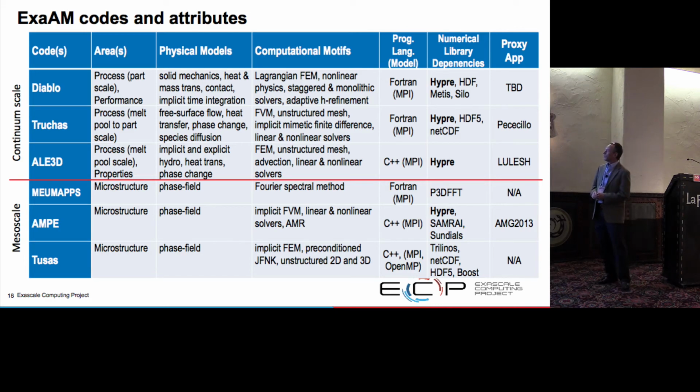A couple of things to notice. I already mentioned some are Fortran, some are C++. Big dependency on Hypre, which is a library out of Livermore, solver, preconditioned solver library.